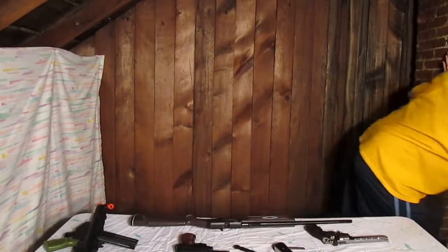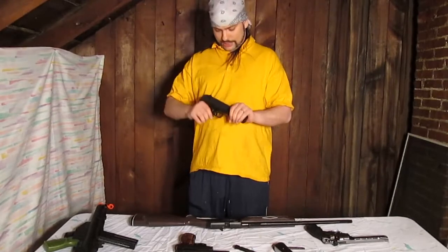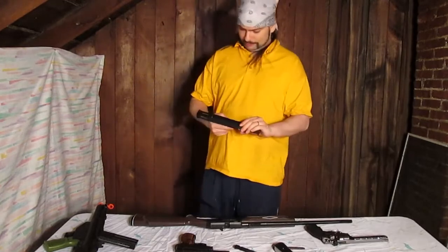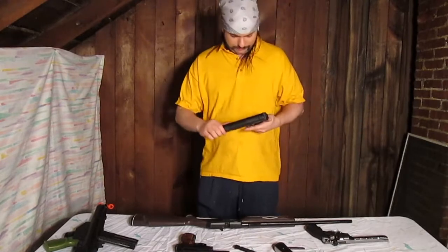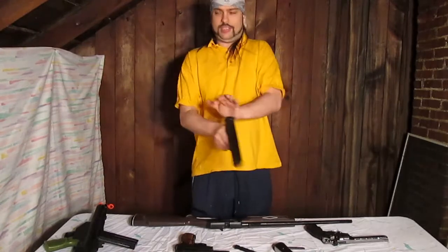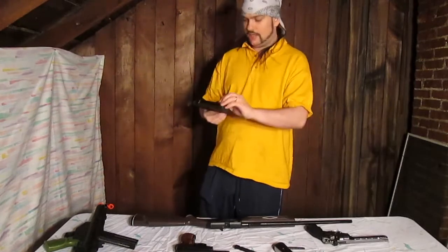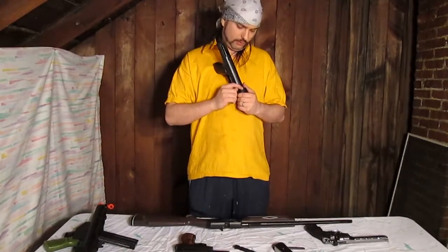I forgot one. This one actually has the name, but it is a Powerline 201. And it is a dual shooter. It has a smoothbore barrel. It is a dual BB and pellet shooter. It has a hopper for BBs. It's spring loaded. There is the slide release. You push that, it releases the slide. Cock it back, flip up the front of the barrel, and there is a hopper for BBs.